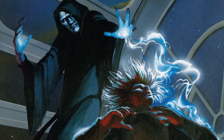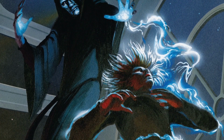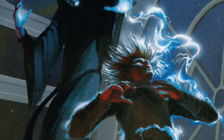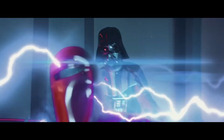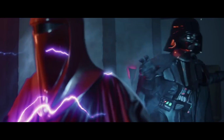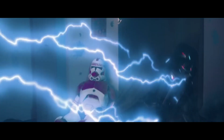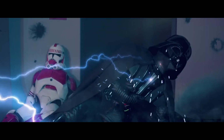Another thing that we learn here too is that under a barrage of this kind of Force lightning at this powerful magnitude, it causes intense spiderweb-like scarring on the victim's body. So now this brings us to Vader Episode 2, for the fan film. I imagine if Mace Windu were to come back, since he underwent this power of lightning as well, unlimited power, he'd be scarred from it. Perhaps we will see that in a certain episode of the fan series.